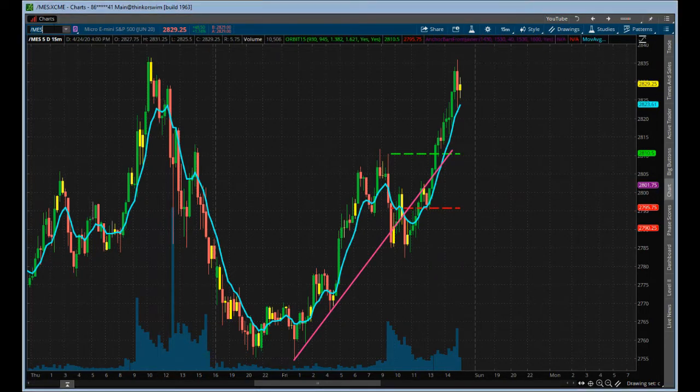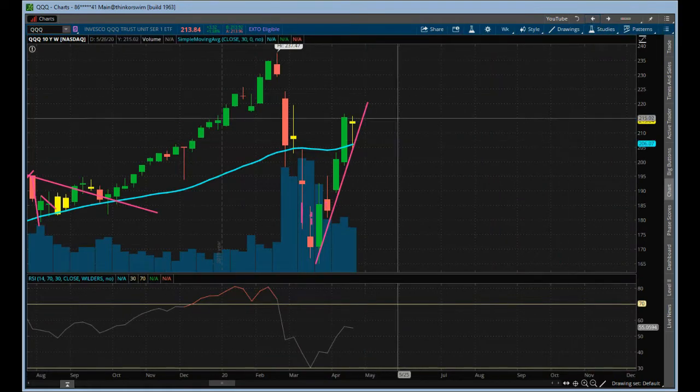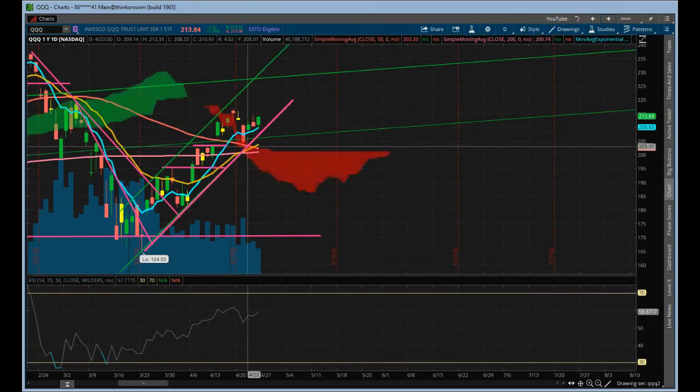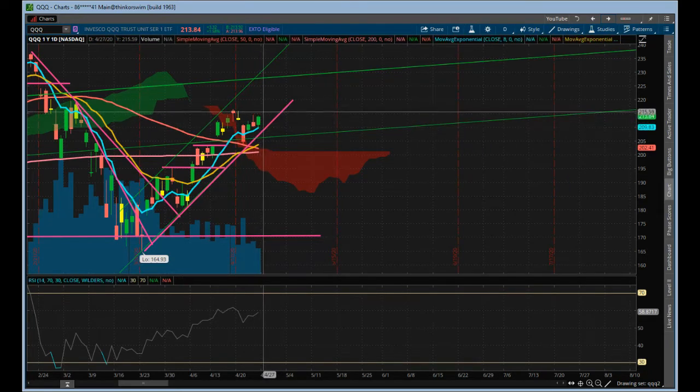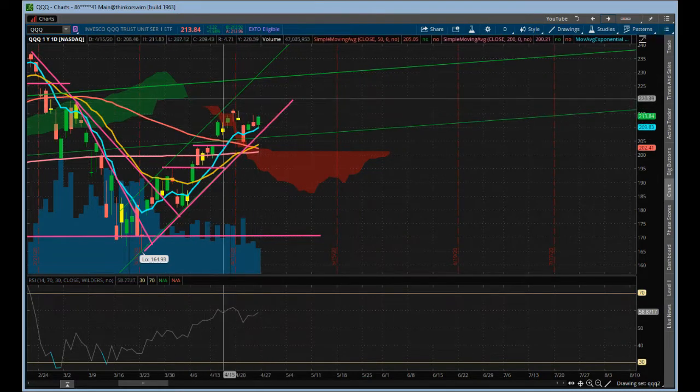Let's take a look at the Qs. Okay, so the Qs, definitely outperformed there today. Really strong stuff. Weekly chart, still an inside week there. Daily chart, strong, holding its ADMA, and it is actually above its trend line. So this is really the market leader right now. Right, the technology stuff. It's just working really well today. We had a lot of great moves on stuff from Intel to Twitter. So let's take a look at a couple of those.